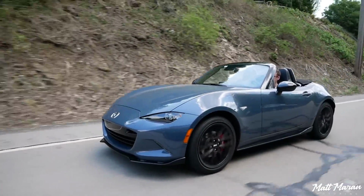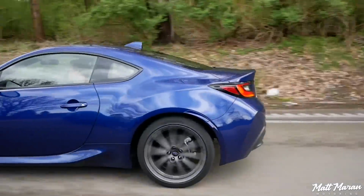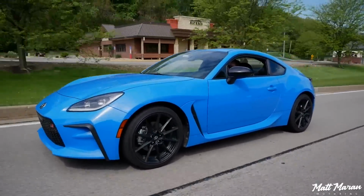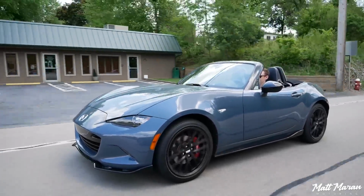It's a little closer to the BRZ in the way that it feels, but even the BRZ is a little more tail happy. But the GR86, the way they tuned that thing, just absolutely loves sliding. It's very progressive and easy to control the slides. And I feel like the Miata's fighting you a little bit more, and it doesn't want to really do that.